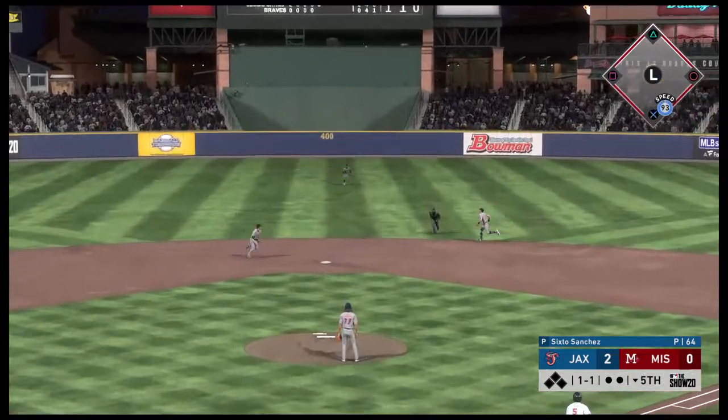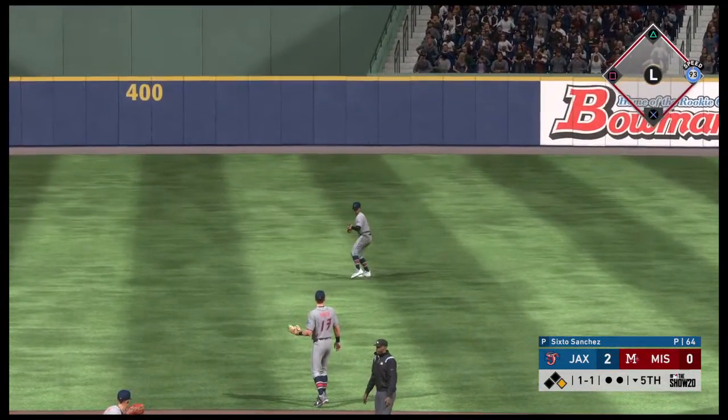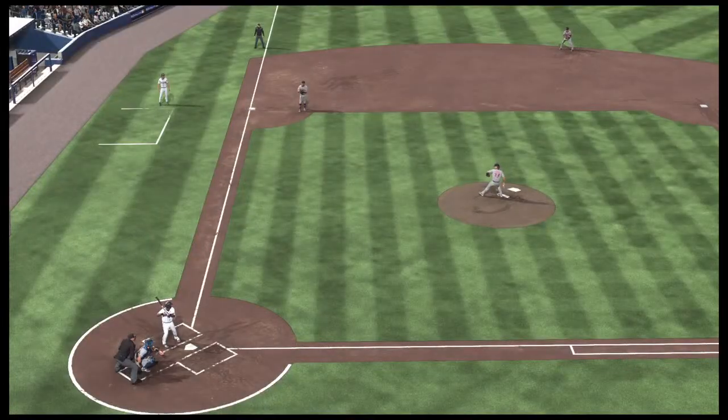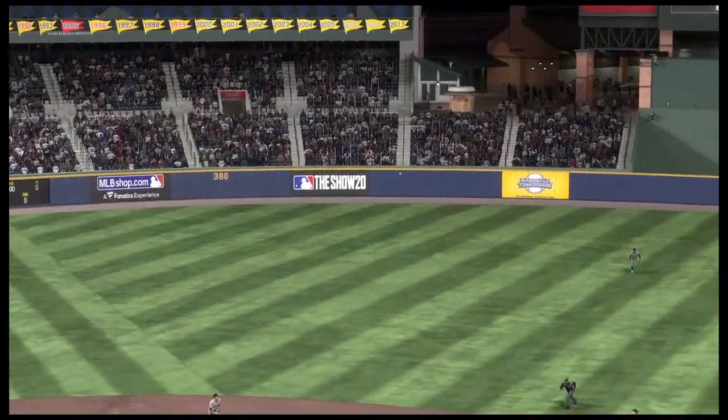Lifted into the air to shallow center. In there, a base hit. Beggars can't be choosers right there. We love those lawn darts. Doesn't matter how they come. Jammed off the end of the bat, doesn't matter.